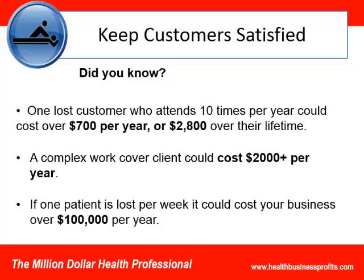What about this one? One of the main jobs of admin is to keep the customer satisfied. That's a very important role of the front desk. Did you know that one lost customer who attends 10 times per year could cost over $700 a year, or $2,800 over their lifetime if we mucked it up? A complex work cover client could cost us $2,000 per year if they weren't satisfied and went somewhere else. Now, if just one patient is lost per week, it could cost your business over $100,000. So one of the major roles of admin is to keep the customers satisfied, because if they drop off, it's very, very expensive to your business.